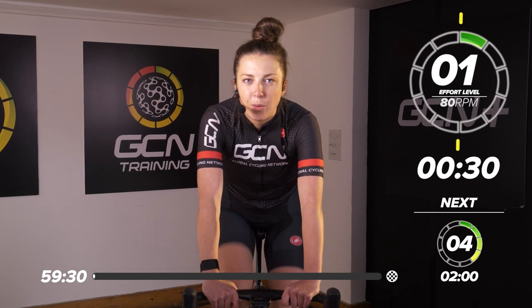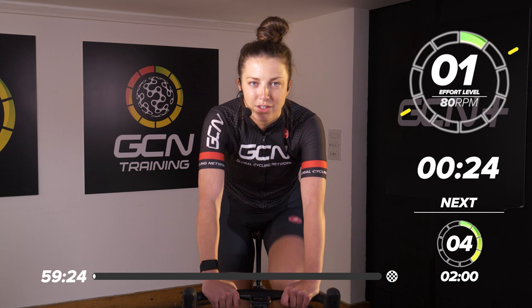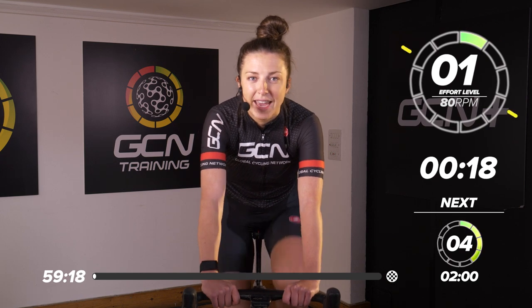So today's session, we've got 3 12-minute efforts. And in those 12 minutes, we're going to be ramping up to a 10 out of 10 max effort. And they're going to be juicy, so make sure you're ready. So we're going to do a good warm-up before we get into the session.